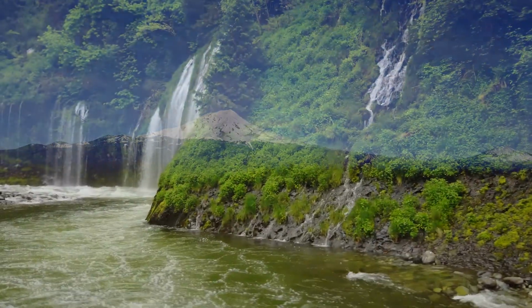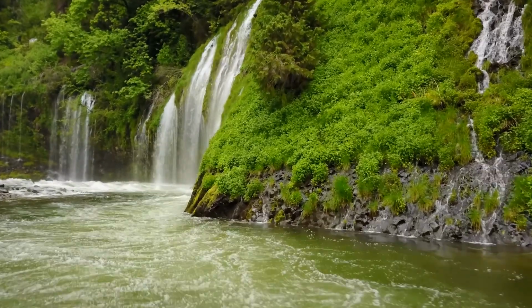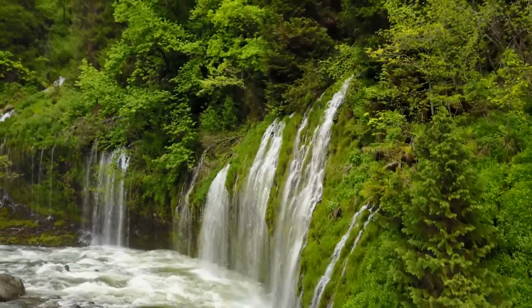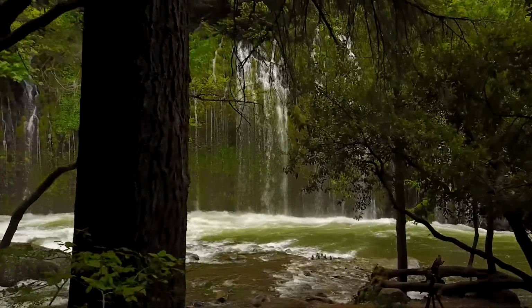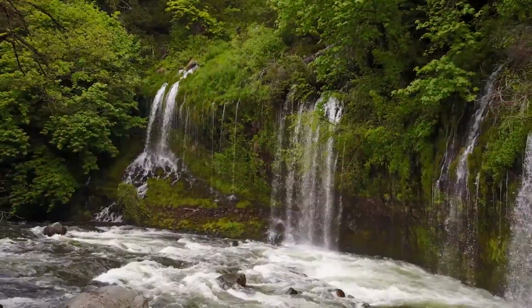After collecting snow all winter, Mount Shasta pretty much becomes a waterfall-making machine during the spring meltdown. Now, this is where things get interesting, because this part of California is filled with underground springs, many of which manifest straight out of the forest walls to create a very special breed of waterfall. And this takes us to our first destination, Mossbrae Falls.